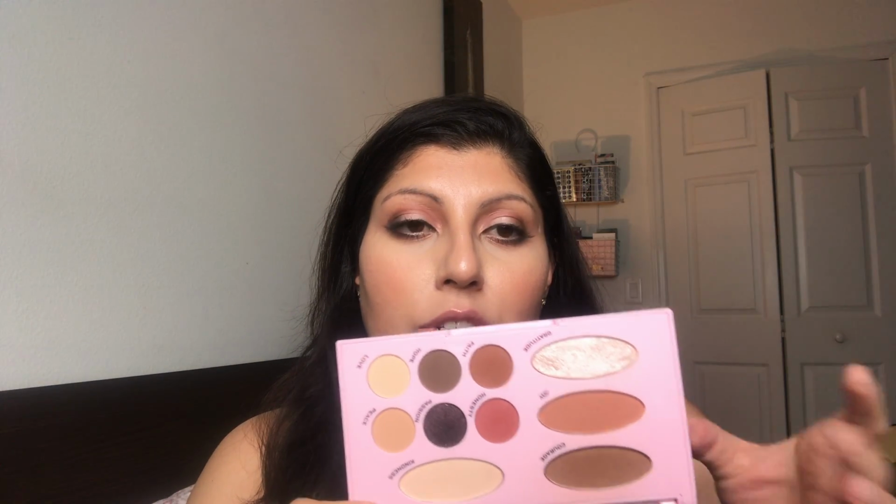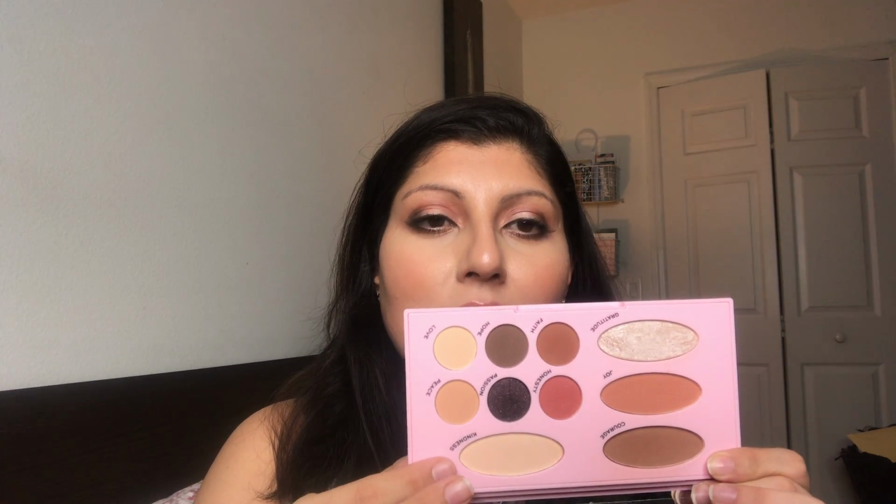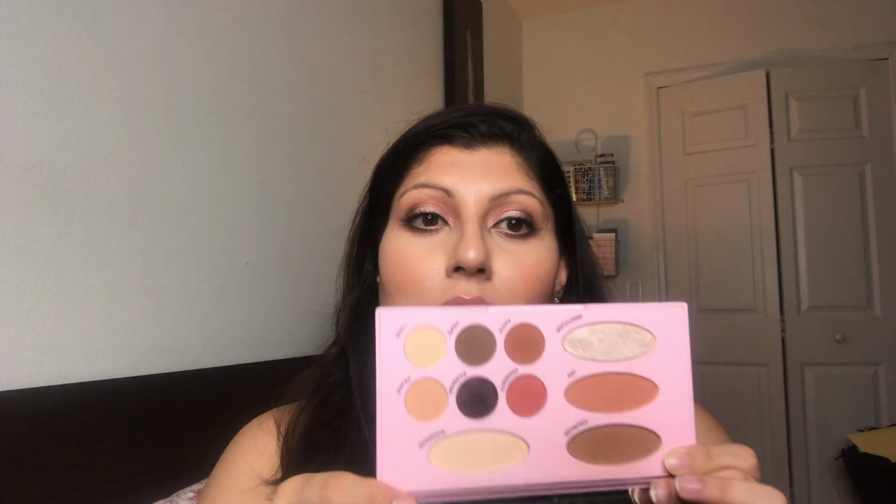Okay, so the palette looks like this. You have your face products, you have your bronzer, you have your blush, you have your highlight, and you have like a setting powder situation here, and then you have your 6 eyeshadows. Okay, first of all, I'm wearing all of this on my face today.